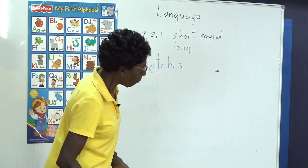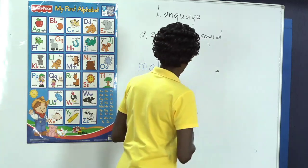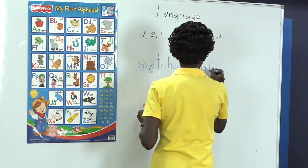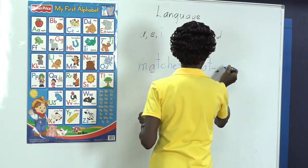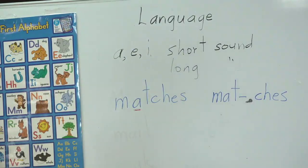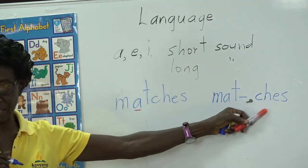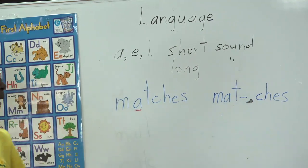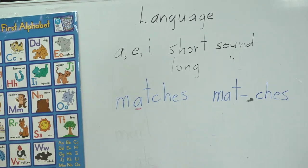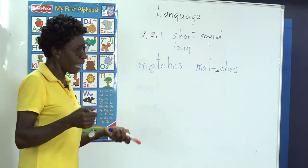So when we want to break the words into parts, we will write it like this. Ma, and right now we don't hear the T. It's silent there, and we hear the ch, because C and H go together. They say ch. So we have mat, chiz. Mat, chiz. So how many parts do we have there? We have two parts. So when you call your words, you listen for the different parts, because some words only have one, some have two, some have three, and so on.